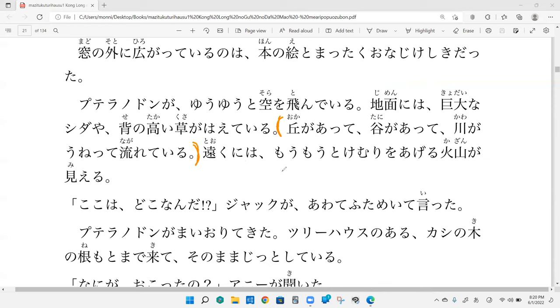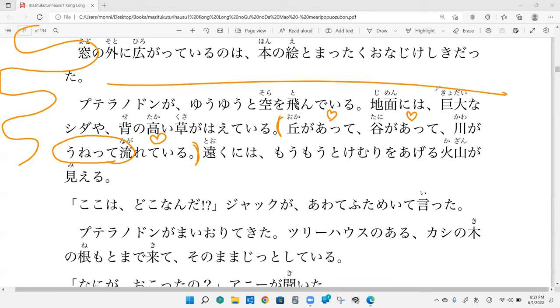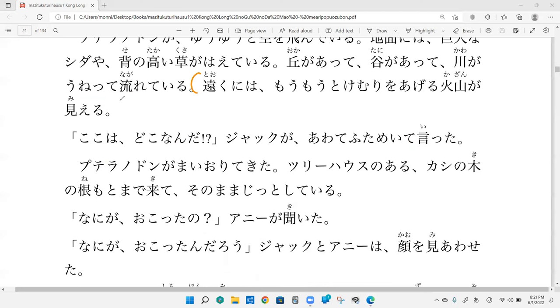This next one I'm going to give to Archie because I feel like it has some weird vocab. Where? There were hills, there were valleys, and a river was flowing. Yeah. So uneru kind of tells you it's this kind of river, not that kind of river. It just means it's a windy little river. And now it's going to be Ryu's turn.